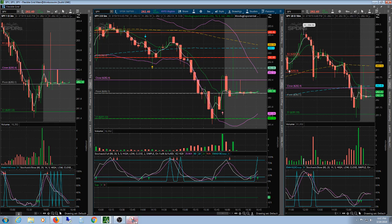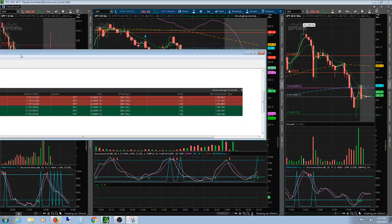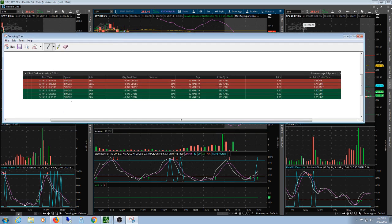So, anyway, again, here's my trades. Bought 3, sold 1 at a time. Paid $1.50. My average selling price was like $1.66, $1.65 point something. So that was my trade today.